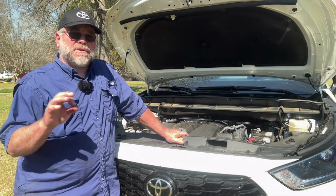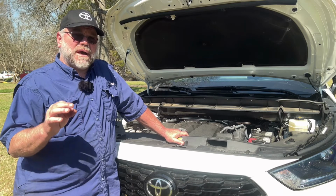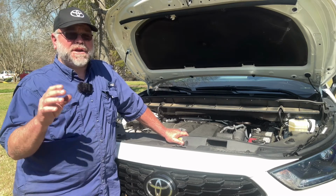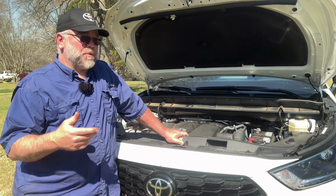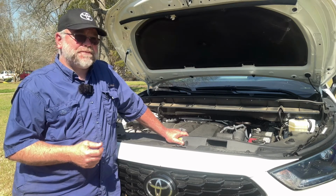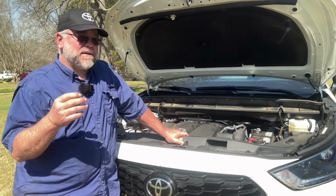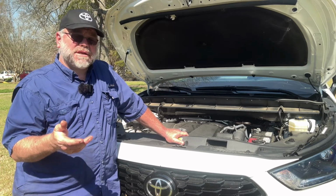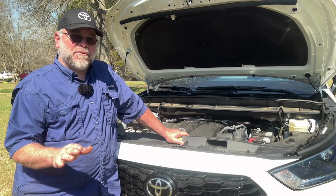All right, so let's go to the bottom end of the spectrum. You have a vehicle that is seldom used. Say you're a retired person and your vehicle doesn't get used very much, and you're only driving 3,000 to 5,000 miles a year. On a vehicle like this, it is my recommendation that every 6 months you take the vehicle in and get the oil changed, regardless of the miles, if your mileage is really low.